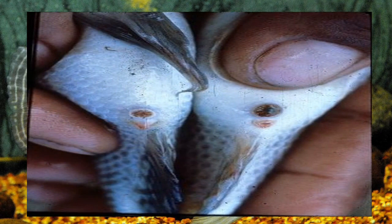Here is the picture of the tilapia in which you can see the male and female tilapia. You can differentiate from this part which fish is the male tilapia and which is the female tilapia.